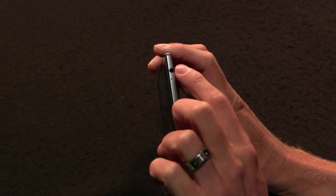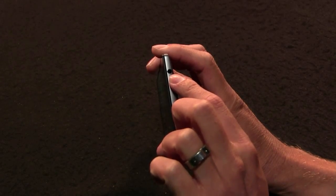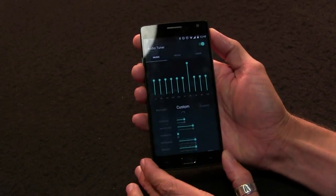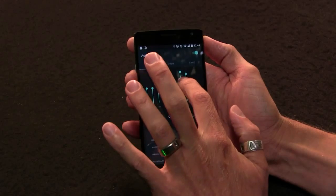I found the audio output actually on the headphones to be really good. It sounded great in my car, better than most phones, in fact, and in headphones sounded really, really nice.